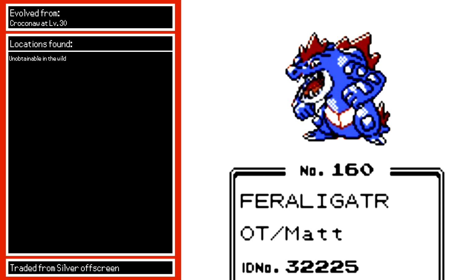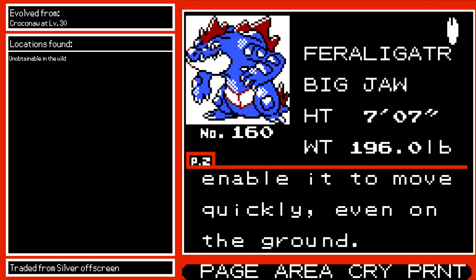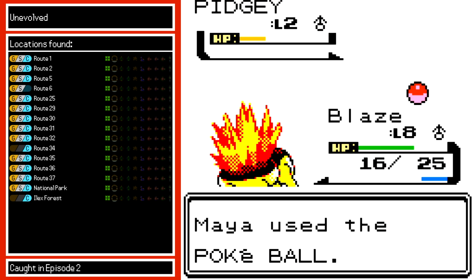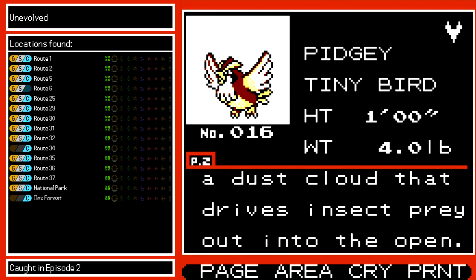Feraligatr, the big jaw Pokemon. Although it has a massive body, its powerful hind legs enable it to move quickly even on the ground. Pidgey, the tiny bird Pokemon. It rapidly flaps its wings in the grass, stirring up a dust cloud that drives insect prey out into the open.